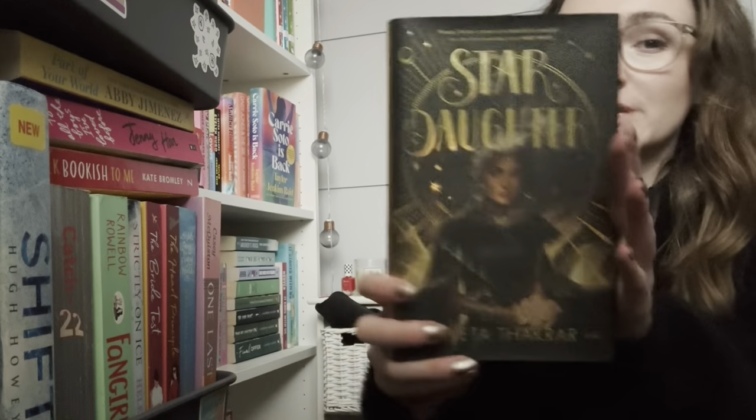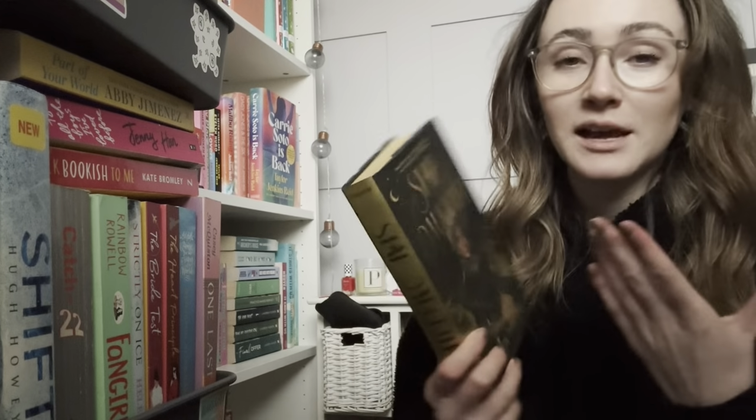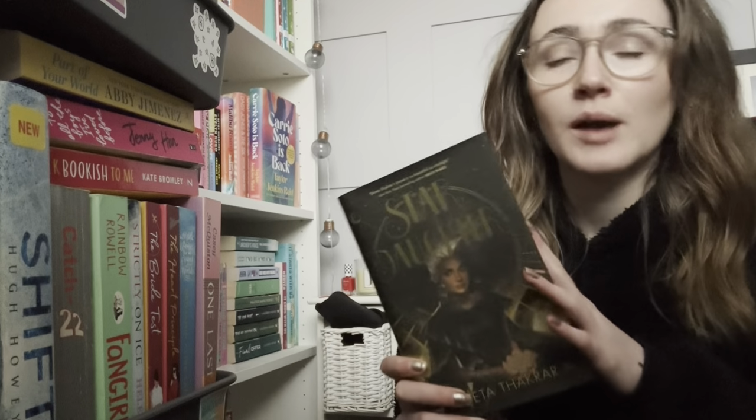It is a very, very pretty cover. All I know is that this is a fantasy book. So we'll see how this goes. It'll be either in a wrap-up or a reading vlog.